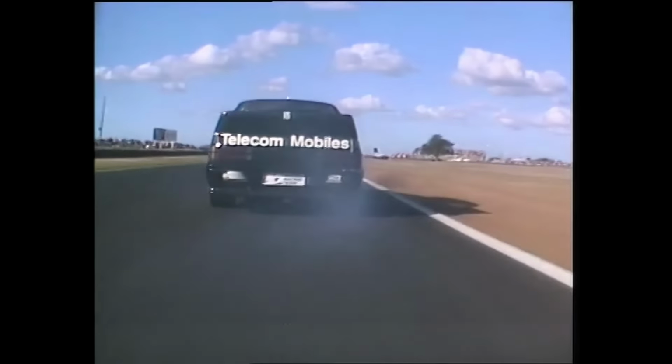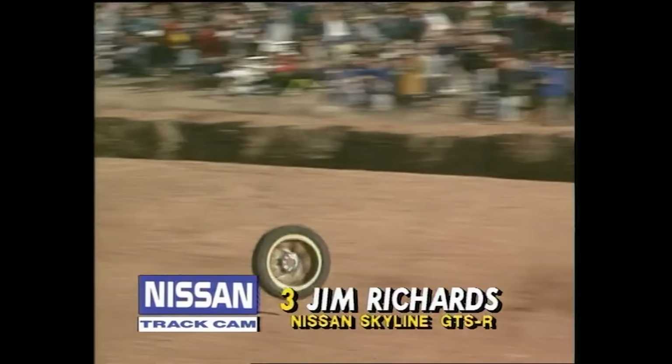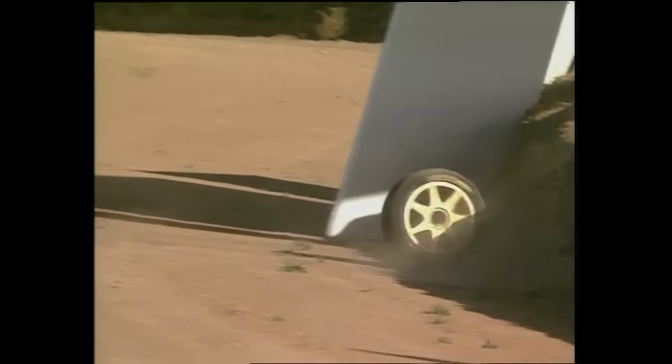Just on a minute, this is interesting stuff. We've got Neil Crompton, Larry Perkins following him as they take our Nissan track cam, and sitting right behind them, of course, is Jim Richards in the GTS-R model Nissan, who's following this scrap between the two Commodores. And he's losing out just a touch in some of the spots around the circuit to them. Nice and tight here as Larry says to Crompton, a bit of this, please. Can I have that inside line, please?